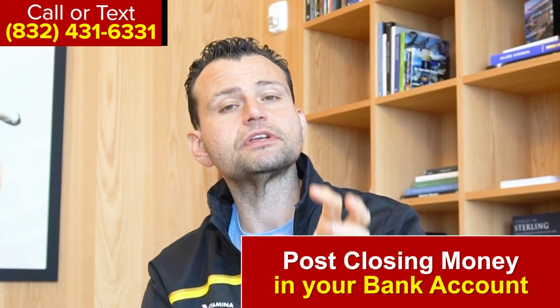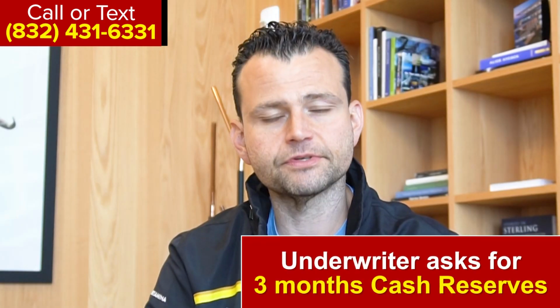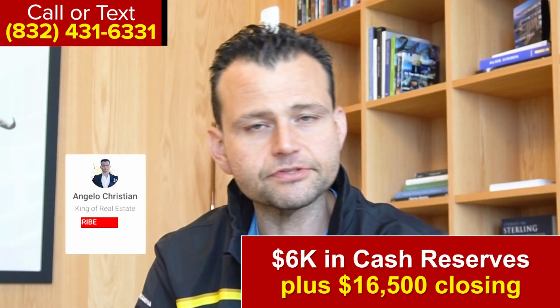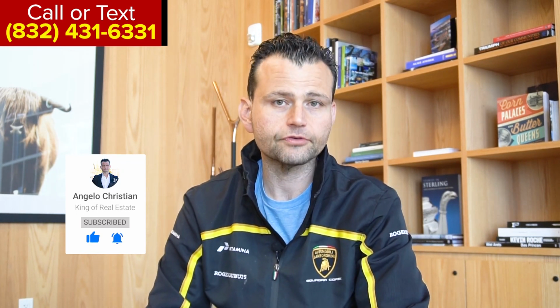As the underwriter asks for cash reserves, that is post-closing money that you have sitting in your bank account to cover the mortgage payment, okay? And that money has to be above and beyond the down payment and closing costs. Those funds have to be in your account. So let's say that the underwriter asks for 3 months of cash reserves and the payment's $2,000 a month. So $2,000 a month times 3 months is $6,000. So that means on top of the $16,500 that you have to have, you have to have an additional $6,000 of funds in your account after closing.